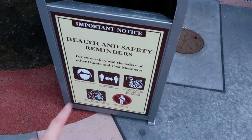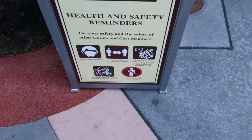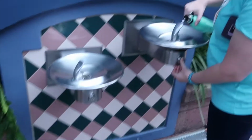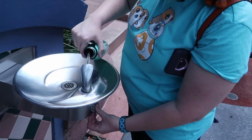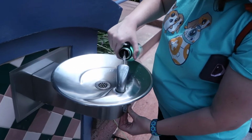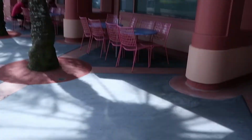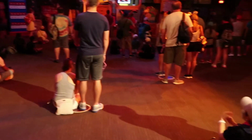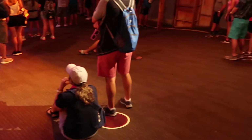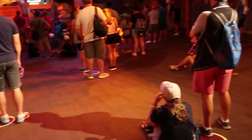On a lot of the trash cans here, they have these health and safety reminders. One of the key things to do here is drink lots of water. But just be sure you're standing still when you're drinking water. So the tables are actually marked off. You can only use that one, not that one. By the way, here's what the Muppets looks like. Everyone is socially distanced.